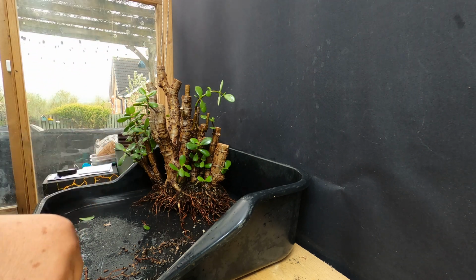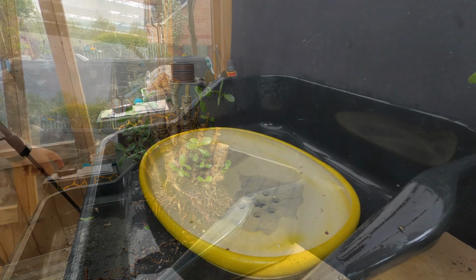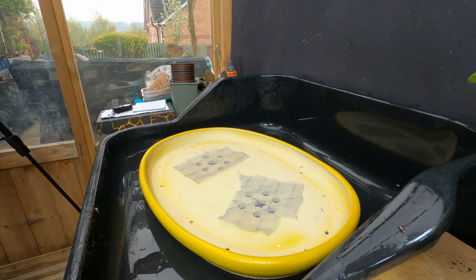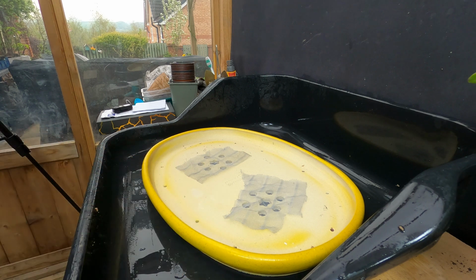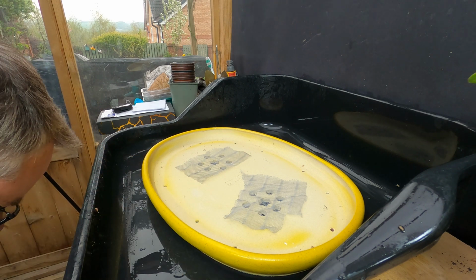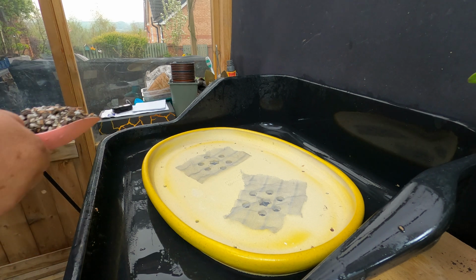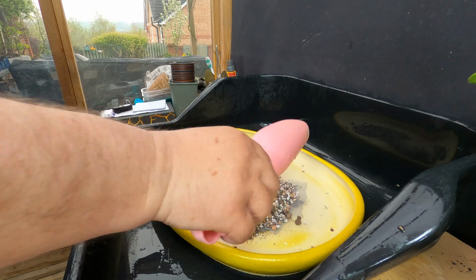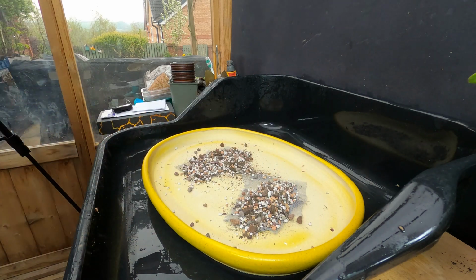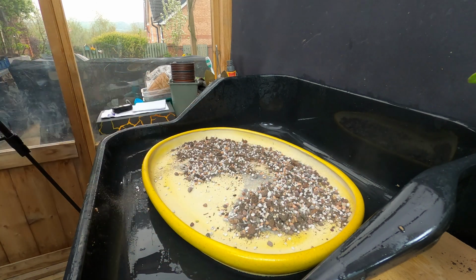Let's get this cleared off again, and then we'll come back with the pot. We'll put a layer in the pot and see where we land. So here we are with the pot. As you can see, it's a very thin pot. We'll get a layer of soil in, and we'll see where that leaves us. We'll just cover the drainage screen first, and then we'll get a layer of soil all the way around.